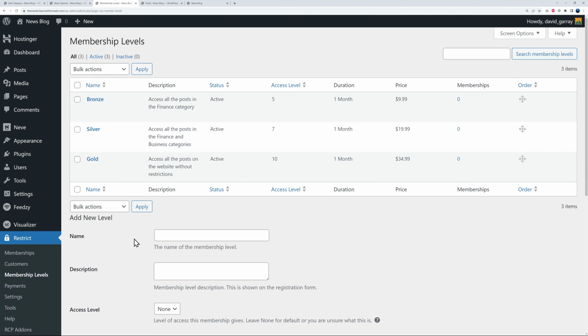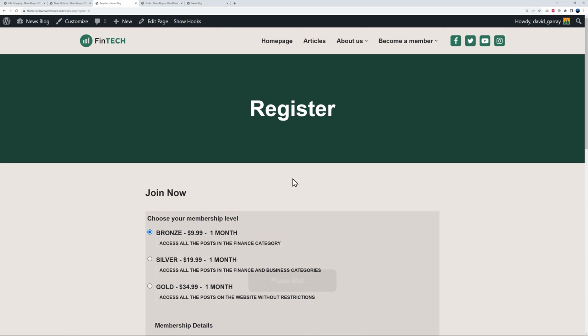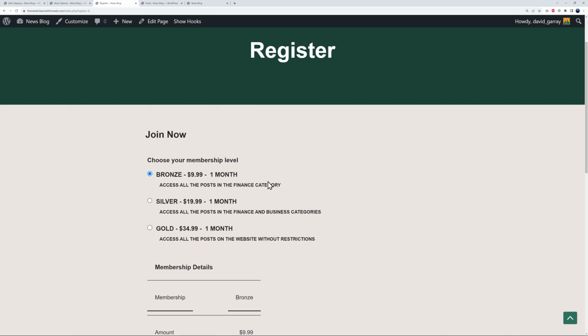So we go back to our membership levels here. We go to settings. And right there, as you can see, is the registration page, which is the actual one. And as you can see, it says register. That's very easy. And if you're not too sure, you can click view page. And you can see, this is our plans here. So this is the one that we need.